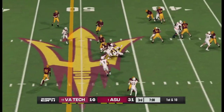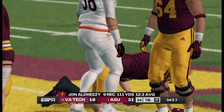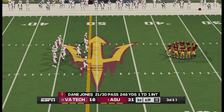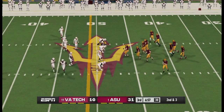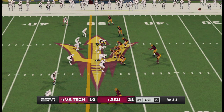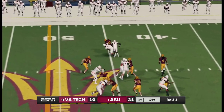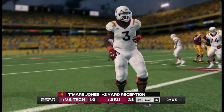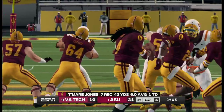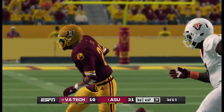Dane Jones on the RPO finds Aldrezi again for 7 yards over the middle, 2nd and 3. Dane calling on his inner Tim Tebow there for that pass. Yeah, a little bit of a jump pass. 3 wide. Dane Jones, I don't know why he threw it, but he threw it to Samari Jones, who loses 2 yards, 3rd and 5. I think maybe he said, I'm not going to lose these yards. You lose these yards. You can afford it.